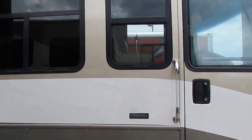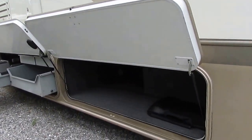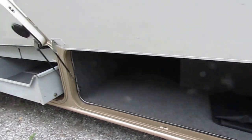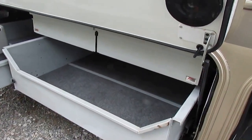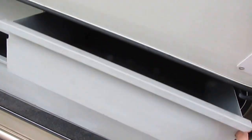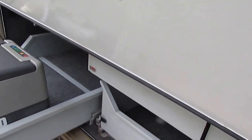All fiberglass exterior, fiberglass roof. There's no maintenance involved. Full pass-through basement storage, and this is all heated, of course. This thing's got the quickie slide out trays that come out either side. Even has the smaller individual trays for tools and stuff like that.